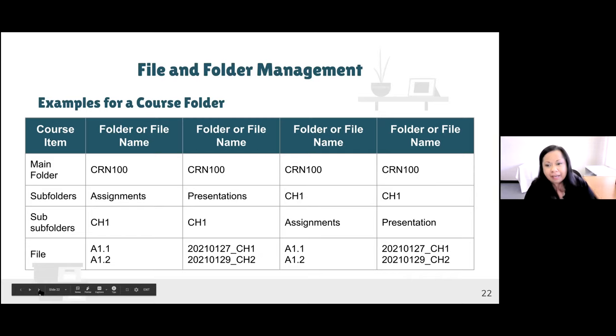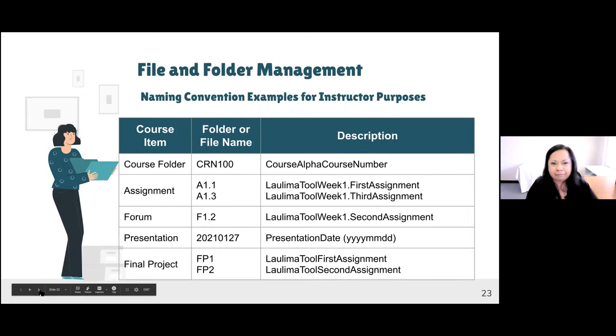The column to the right of that, if you had a course folder, CRN 100, and you'd like to organize all of your chapter things in one subfolder, you might have a chapter one, and then a sub-subfolder in that's assignments, and then maybe another sub-subfolder, as you can see in the column to the right of that, called presentation. So again, depending on how you want to organize your files, that would determine how your structure or hierarchy is set up. And again, don't worry, you're going to have this to be able to look at later on, and we'll answer questions later on as well.